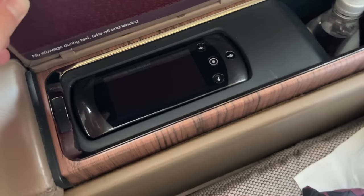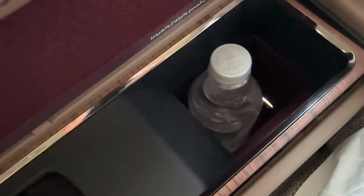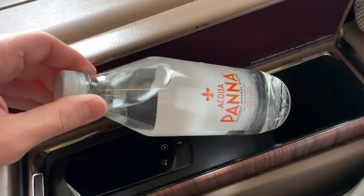Just next to that, there's another cubby where you can access the in-flight TV remote, which was great to have, especially in the relaxed position, considering how far that TV was. In addition to that is a nice bottle of water that came with the seats as well.